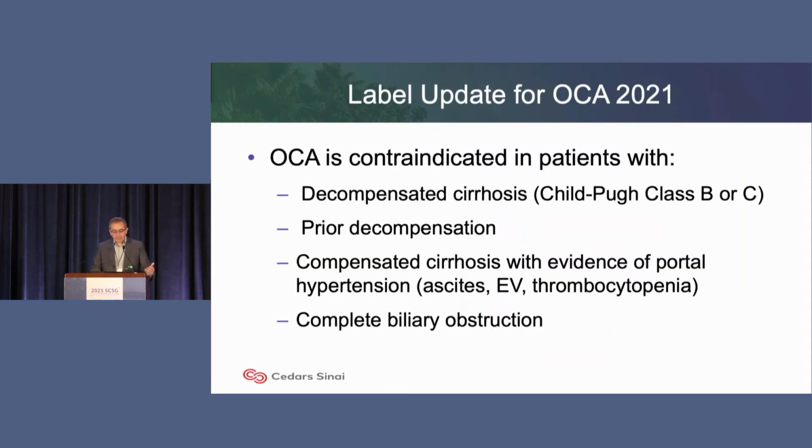To make it more complicated, there's a change in the label update for OCA that was released last month. The label update emphasized that OCA, or obeticholic acid, is now contraindicated in patients with decompensated cirrhosis, Child B or C, patients with prior decompensation, or if a patient has compensated cirrhosis, they should not have any evidence of portal hypertension, such as ascites, varices, or thrombocytopenia. It also re-emphasized the importance of not using OCA in patients with complete biliary obstruction.